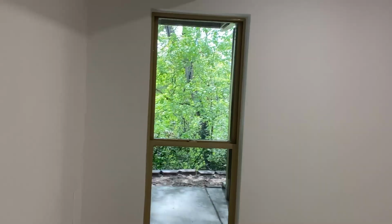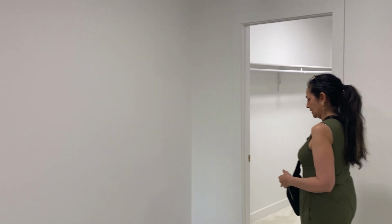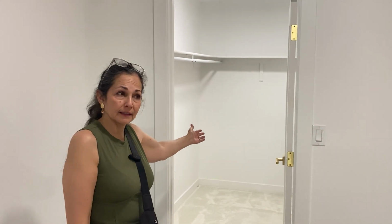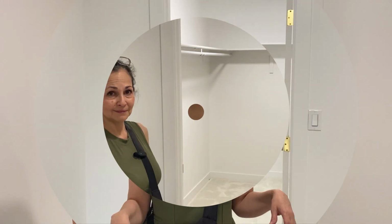All right, and then we do have a decent sized bedroom. For me, it feels like another main bedroom or guest bedroom, but it's pretty big in size. We have windows, of course, which are a must, right? And then we have a nice big closet.